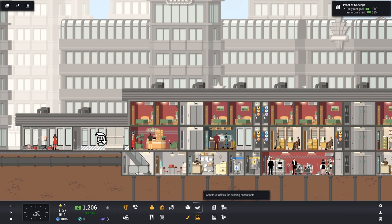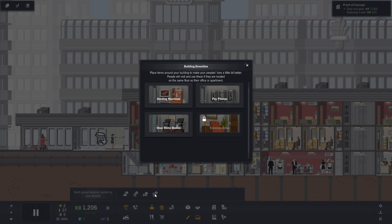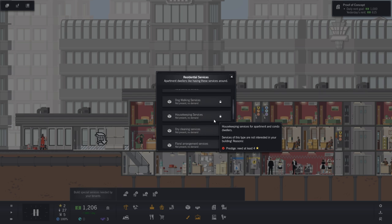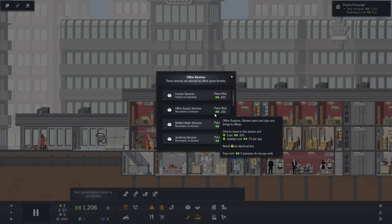So let's see. Artwork, no. Decorative elements, no. Build services to support. Offices, no. Apartment dwellers, no. Build services required by hotel guests. Nope, that's not it. Tower dwellers happy. No, we don't need that right now. Storeroom. Nothing here. I don't think it's going to be under offices either.